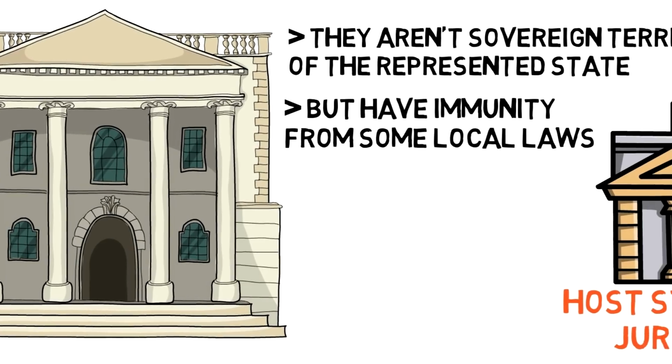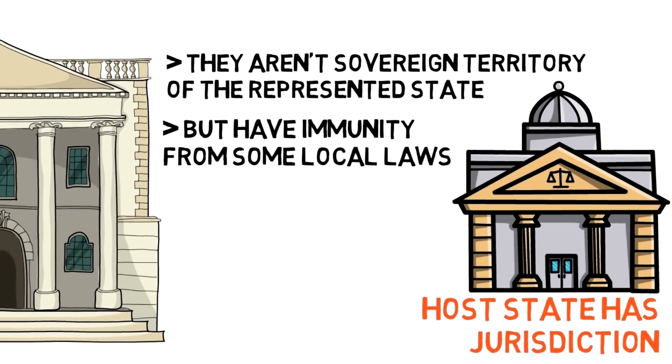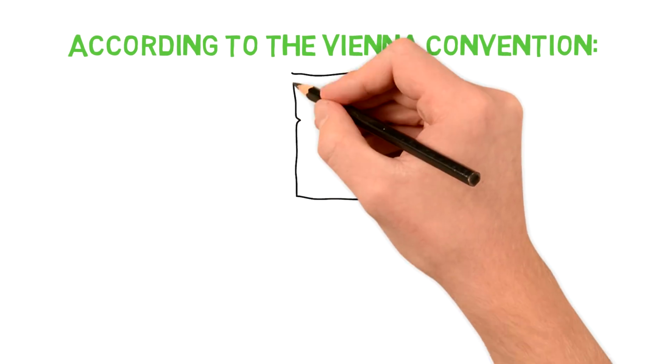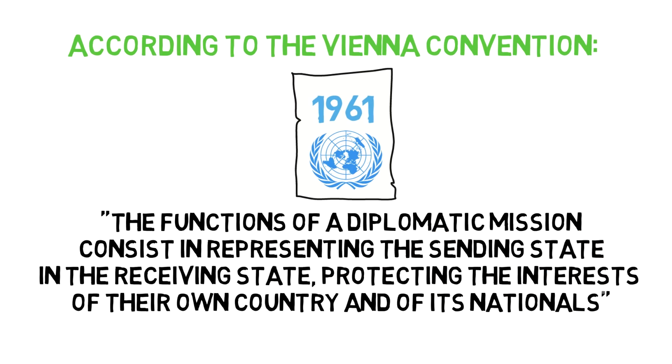Regardless, the host country cannot enter the premises of the embassy without permission of the represented country, even to do something that helps them, like put out a fire. As for their role, according to the Vienna Convention, the functions of a diplomatic mission consist in representing the sending state in the receiving state, protecting the interests of their own country and of its nationals. Now let's take a look at the countries with the most diplomatic missions, plus a few interesting cases.